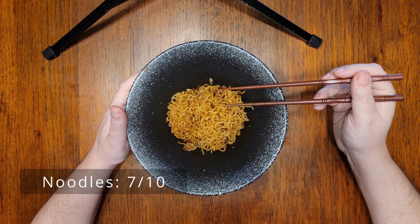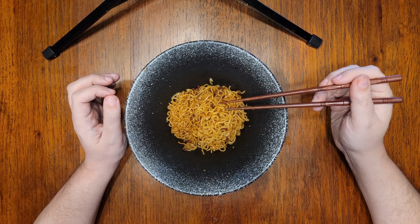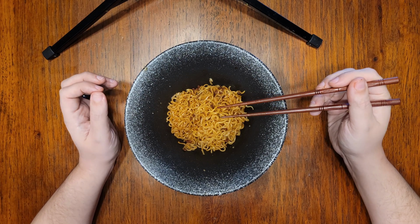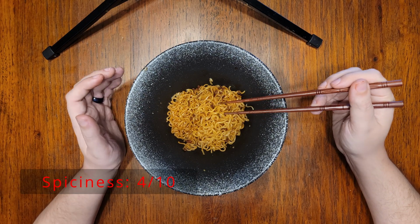As far as the spice level is concerned, it's maybe on par with the mee goreng hot and spicy variety, a little hotter than the regular and the barbecue chicken ones, still kind of on the low end of what I would consider a medium spice, so I'm going to call it a 4 out of 10 on the spice scale. It's a pleasant little burn.